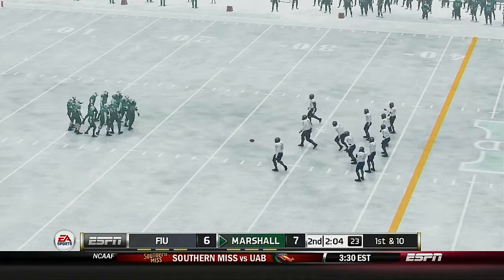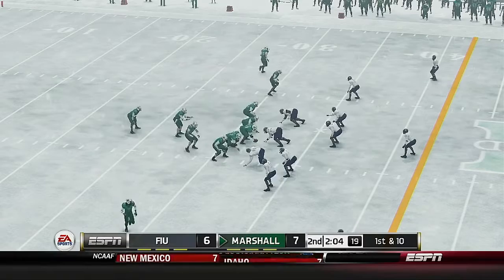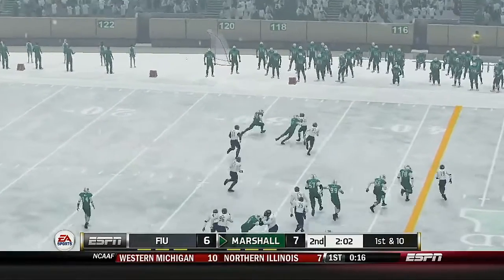The offense will take the field, hoping for a better result than their last drive. Anytime you give the ball away, it's a disappointment. So these guys want to show that they can hang on to it.